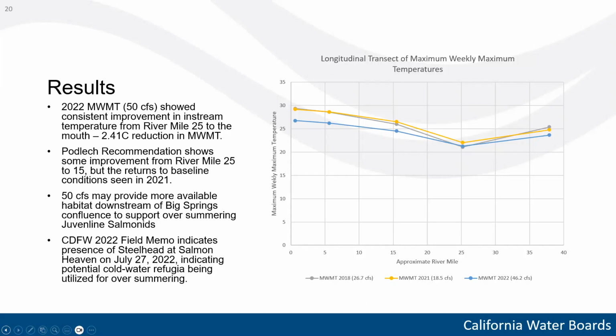And sure enough, CDFW in 2022 was able to get out into salmon heaven on July 27th. And they developed a field memo that showed that there were steelhead at salmon heaven, potentially hanging on to some cold water refugia and utilizing that. So that's another line of evidence that I think indicates that these 50 CFS flows hopefully made some of that cold water refugia more viable.